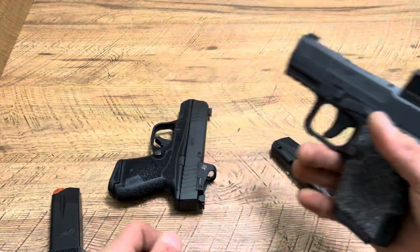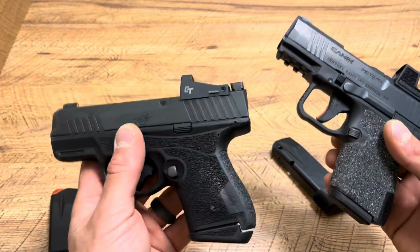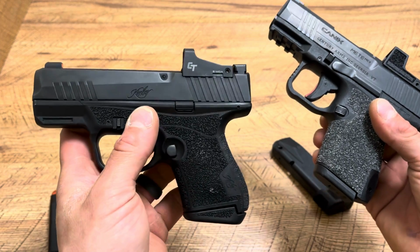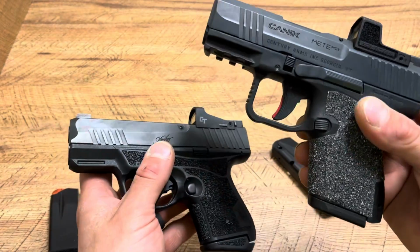Overall, two awesome handguns that a lot of people like for carry. The Canik is way more popular. The Kimber sort of got thrown to the corner because of reliability issues with their 1911s. But two great guns. No issues with my Kimber. No issues since the fix.